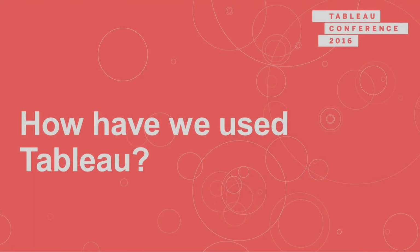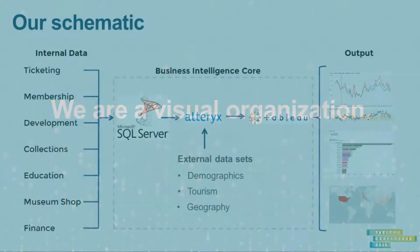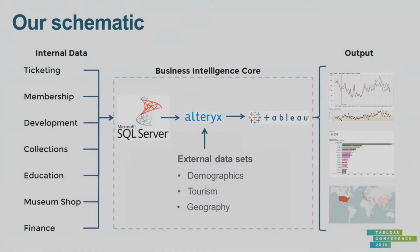So we'll talk a little about how we've used Tableau. So we're a visual organization, go figure, right? We are good at interpreting things and getting meaning out of well-designed, beautiful objects, sight lines, and we've been able to really take this strength in visual recognition and interpretation to use a product like Tableau to communicate a lot of those very complex underlying quantitative concepts in an intuitive way. So here's how we've done it.